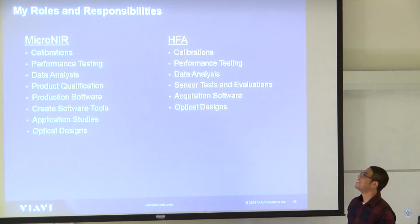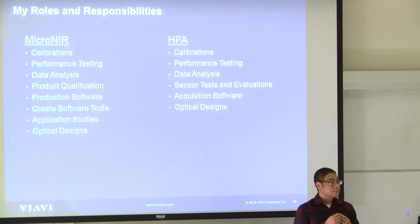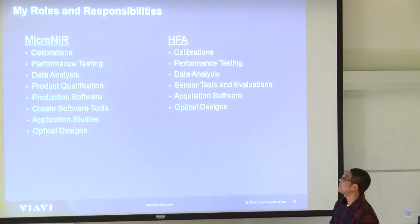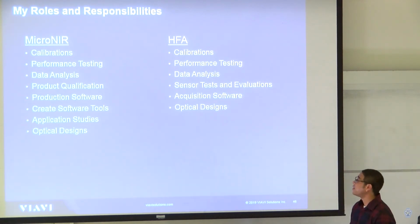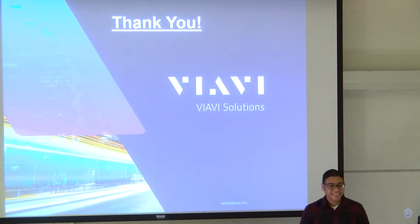On the other hand, I'm juggling two projects, and the other one I'm also doing calibrations with wavelength. As you could imagine, putting that grid of filters onto a sensor, you have to figure out which groups of pixels correspond to which wavelengths. So I do a lot of that kind of calibration, performance testing, data analysis. This isn't the only sensor we use. We have other sensors we could test with our filters, so I do a lot of the evaluation there. Some test software and optical designs there. But yeah, that's what I do, and that's our company.